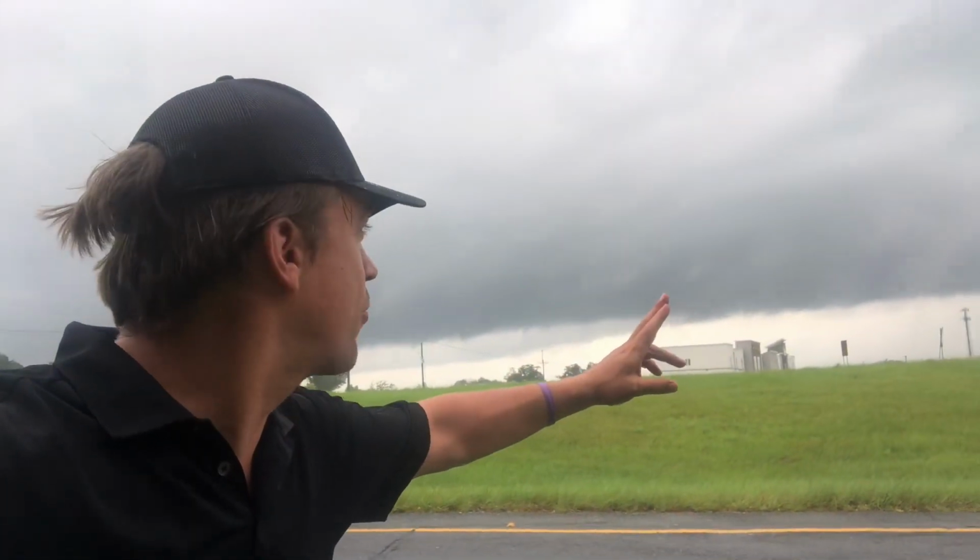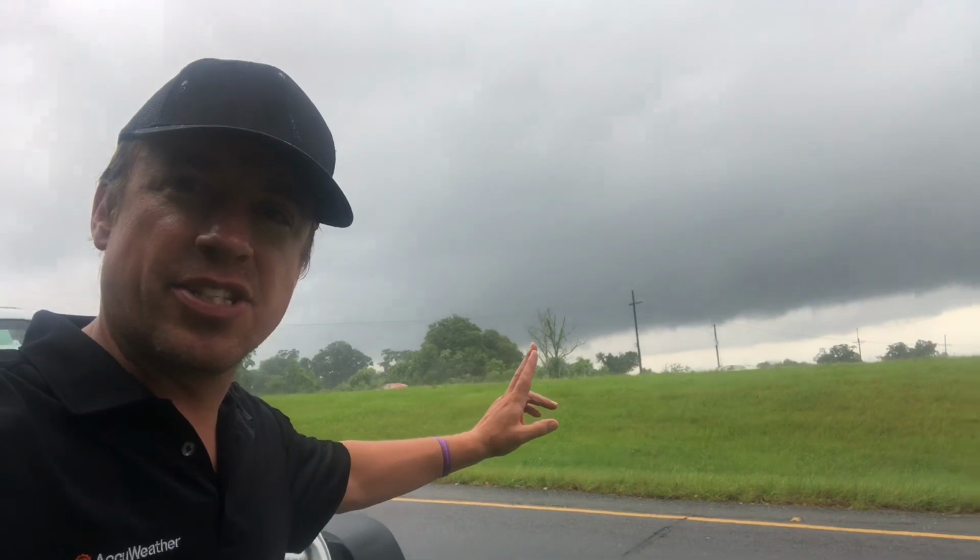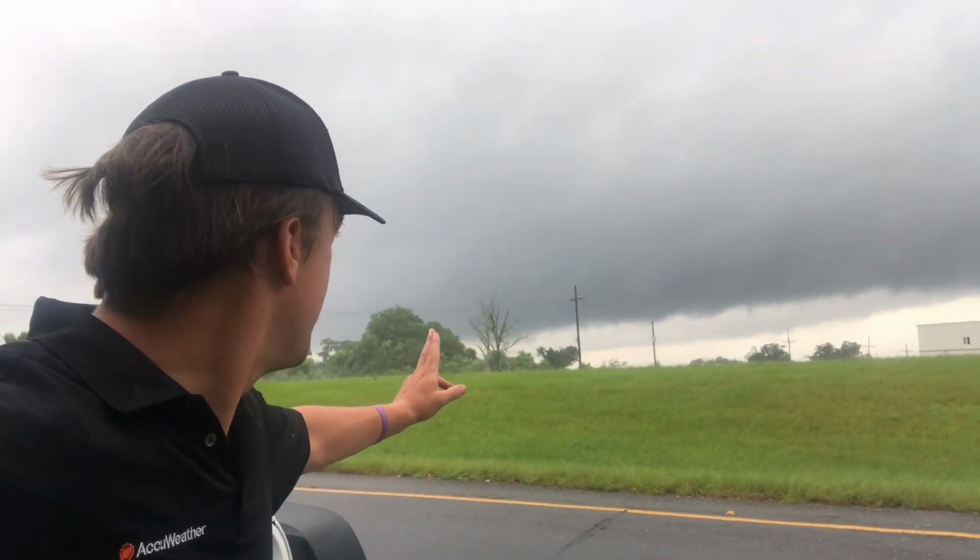I saw it had a few appendages with some rotation as well, but I cannot confirm a tornado with this storm just yet. But it does have quite a large updraft base, and it is going to pass just to the east of Baton Rouge, headed in the direction of Old Jefferson as well. And this is the circulation on the tail side. You can start to see some appendages that are reaching down.